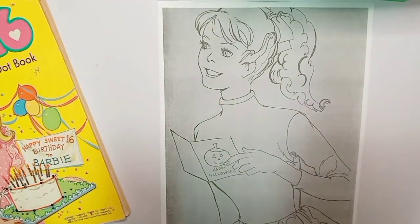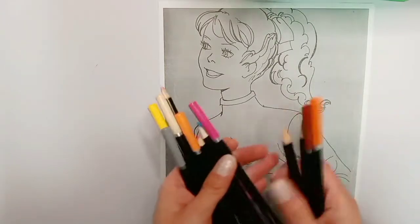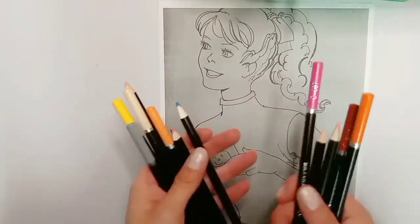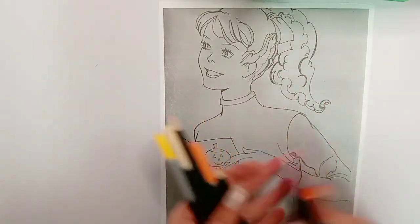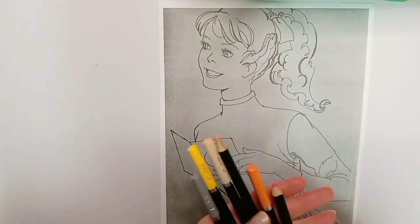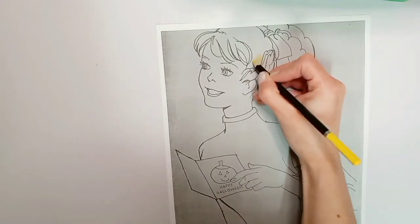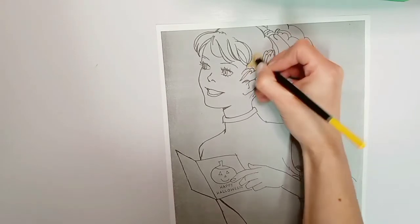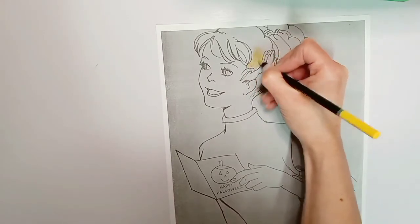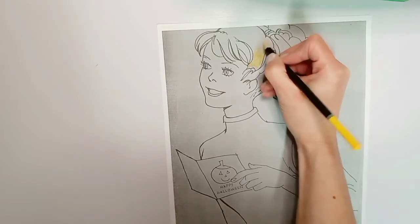So I'm gonna do a little bit of talking in the video. These color pencils that I got from Amazon, it's called Cool Bank. It's really good quality color pencils. I like using these when I do my coloring videos. So I'm gonna work on her hair. I'll do the best I can with this coloring page. I haven't colored for a while.